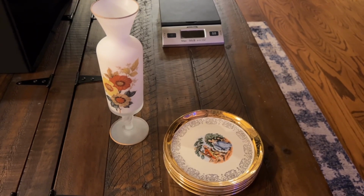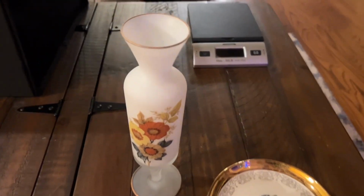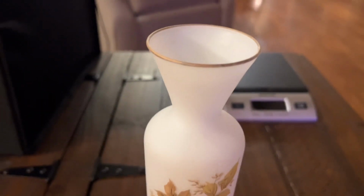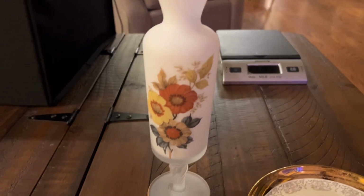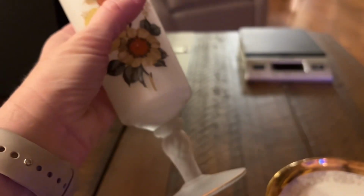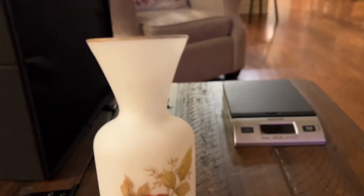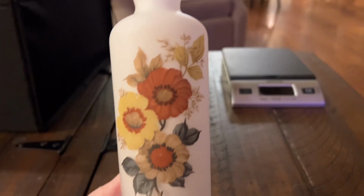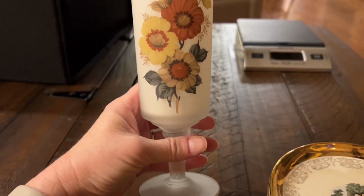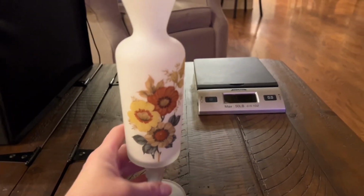I had two sales on eBay today. I sold this really pretty frosted satin glass vase. It is a Bristol vase. And I took an offer for $15. And it is going to someone in Texas.